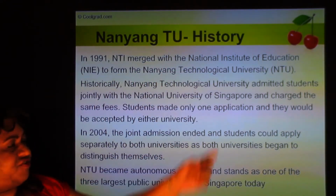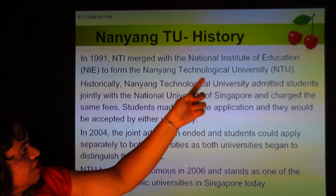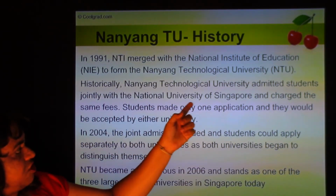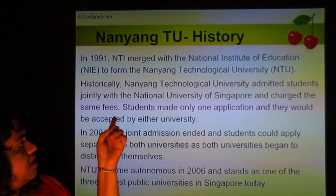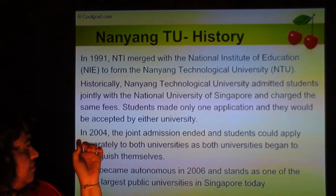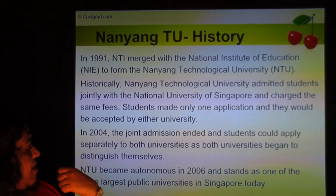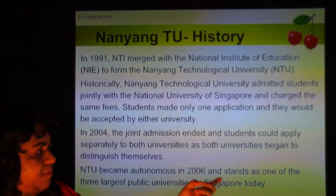So Nanyang Technological University, the history. In 1991, NTI merged with the National Institute of Education, NIE, to form the Nanyang Technological University, NTU. Historically, Nanyang Technological University admitted students jointly with the National University of Singapore and charged the same fees. Students made only one application and they would be accepted by either university. In 2004, the joint admission ended and students could apply separately to both universities as both universities began to distinguish themselves. NTU became autonomous in 2006 and stands as one of the 3 largest public universities in Singapore today.